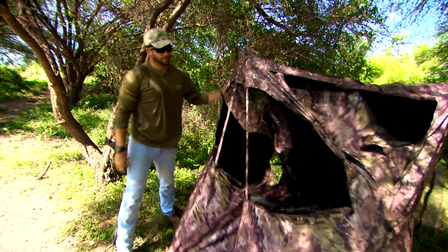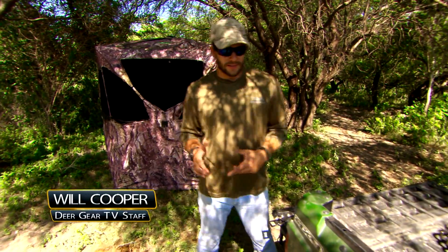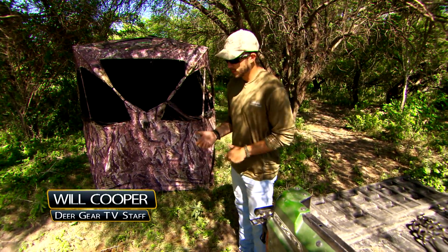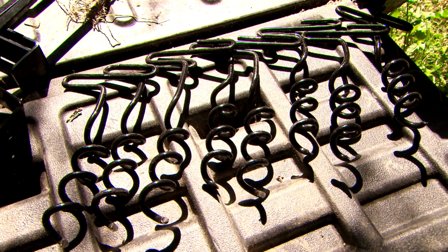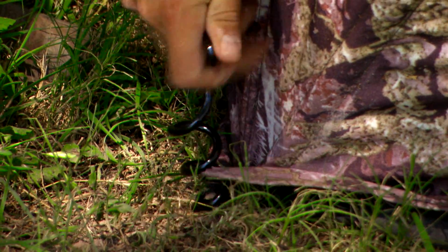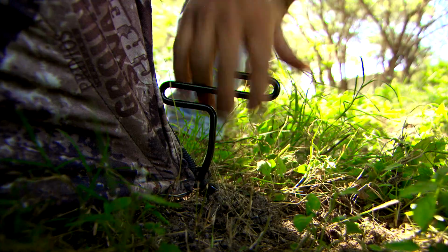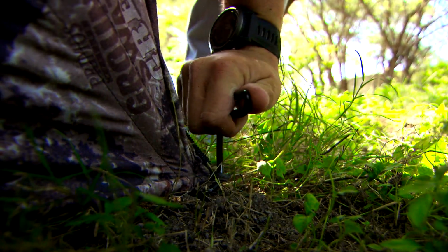Once you get these pop-up blinds put up, one of the biggest problems you can face is getting them staked down, because sometimes the stakes that come with these pop-up blinds may not hold up against some of the high winds and storms that come through like we have in this part of the country. That's where Dead Deer comes into play. They've got these new camp stakes that when you get them put down on your blind, you can twist these straight into the ground, and it holds them in place real well. We've got this real nice big handle that helps you twist them down a lot easier, and you don't have to hammer down anything, which makes it pretty nice when you're out there in the field.